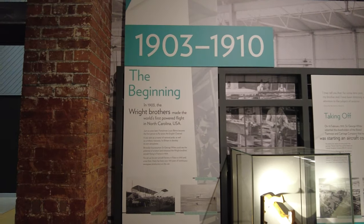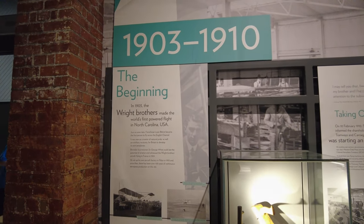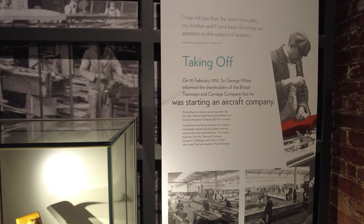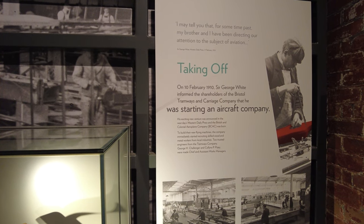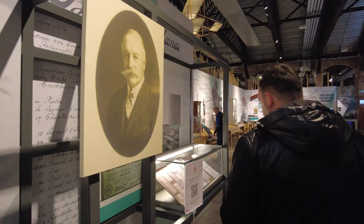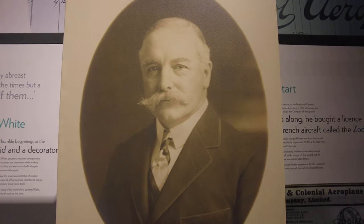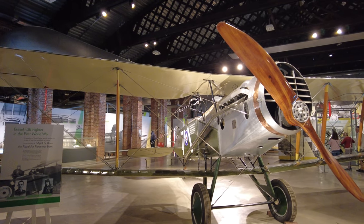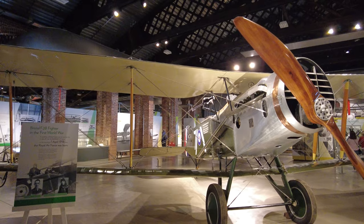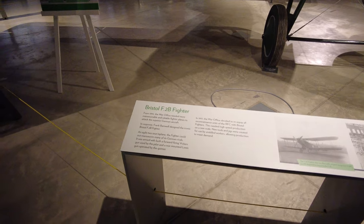The beginning. In 1903, the Wright brothers made the world's first powered flight in North Carolina, USA. Sir George White informed the shareholders of the Bristol Tramways and Carriage Company that he was starting an aircraft company. All started in Bristol. See? Here he is, Sir George White. Wow. So this was used in the First World War, when the Royal Air Force was born, 1st of April 1918. The Bristol F2B fighter.